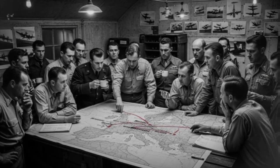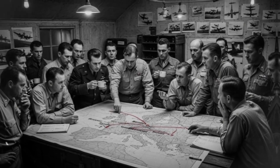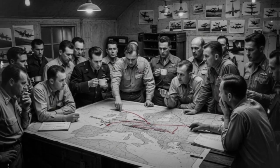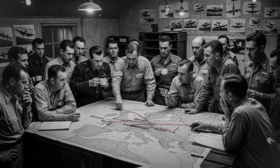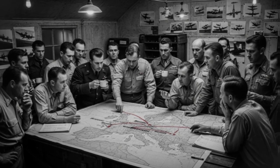Some P-47 pilots grew frustrated, even ashamed. They knew the Thunderbolt was nearly unbeatable at high altitude. They knew it could outdive anything in the Luftwaffe. They knew its rugged airframe could take punishing damage and keep flying. But none of that mattered if they arrived too late to help the men who needed them most.